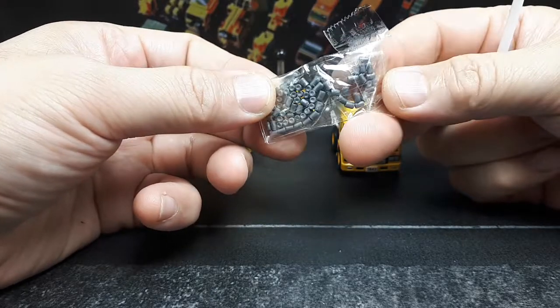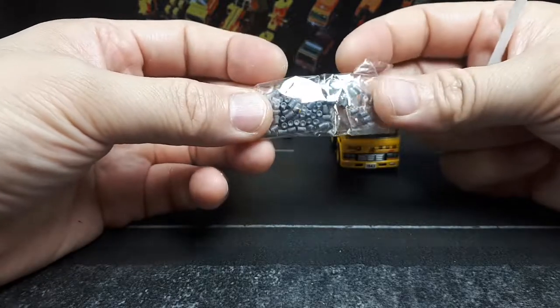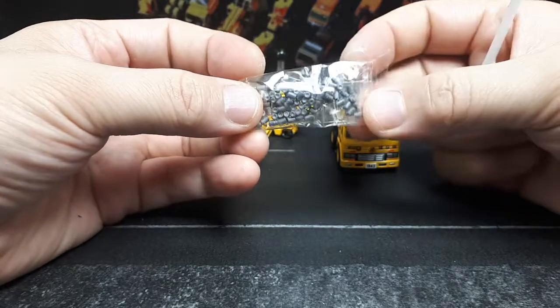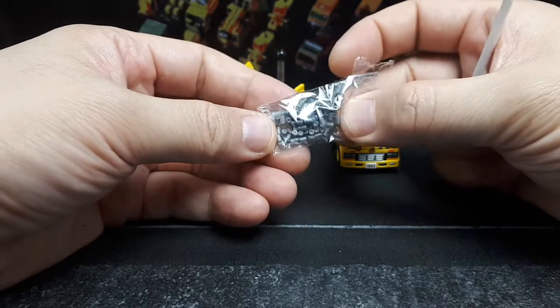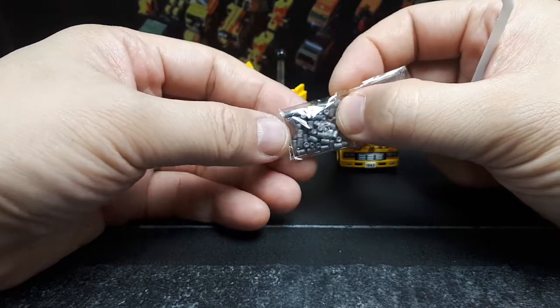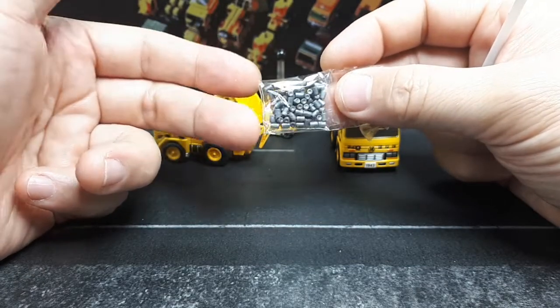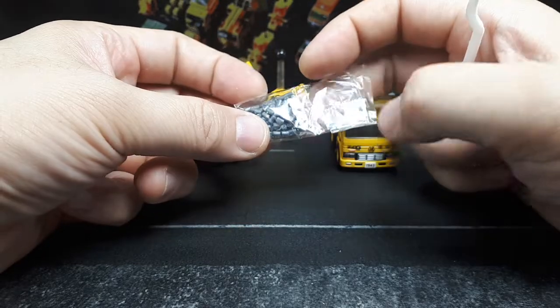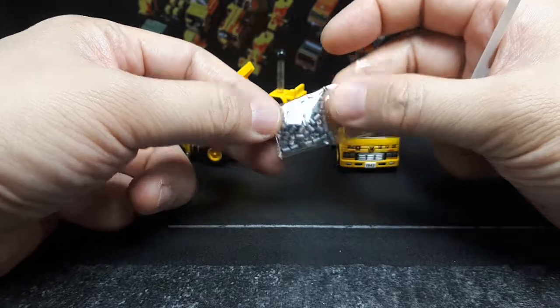What is this stuff? It's weird. They look like miniature barrels, but I guess this is simulating dirt or something in plastic form. It's kind of weird though. I don't know why anyone would load something like this, you know? You'd think they'd be cubes. At least cubes would look more like sand.